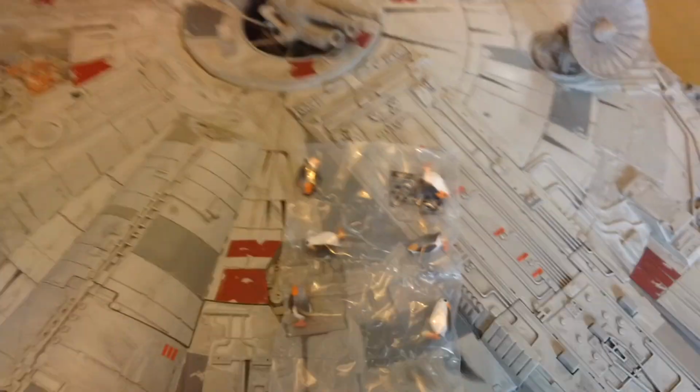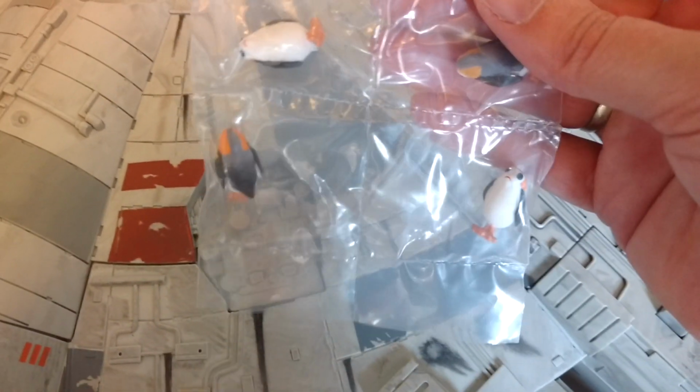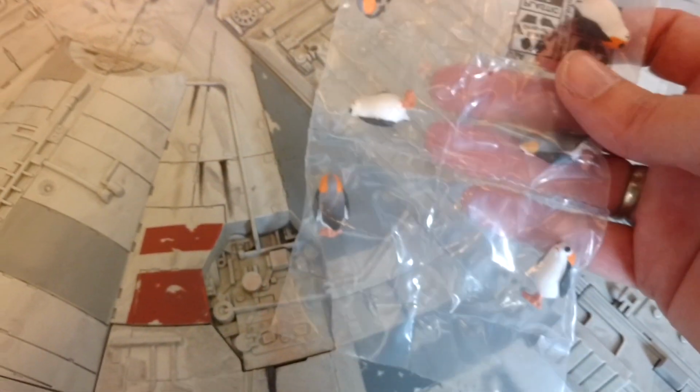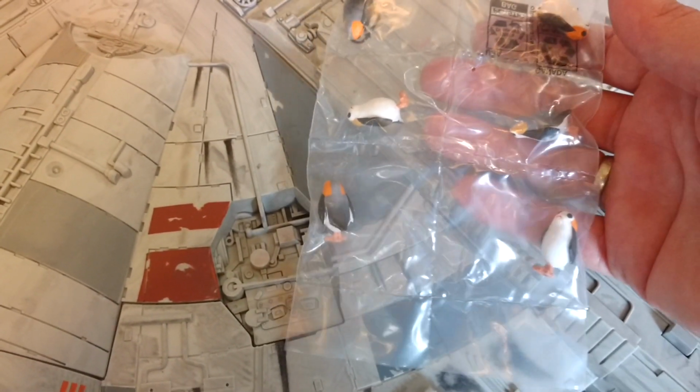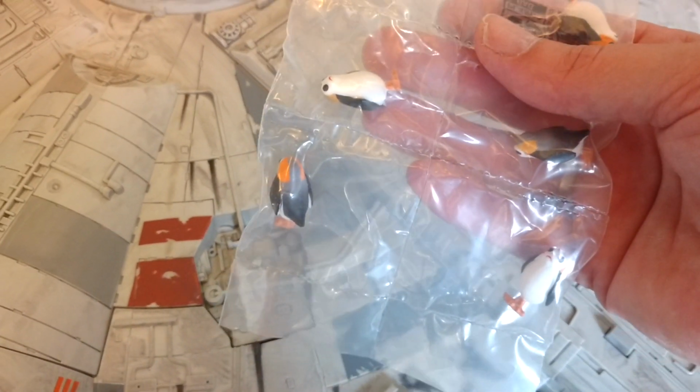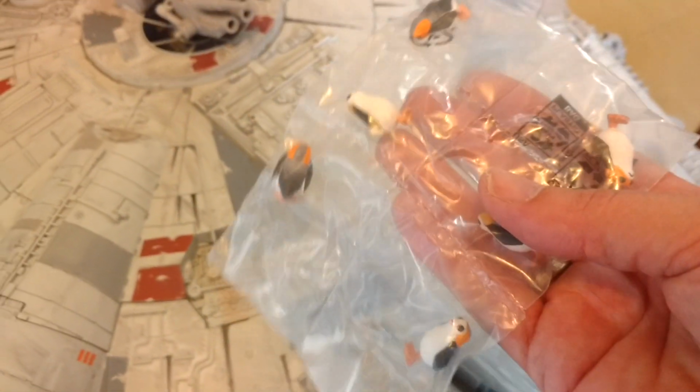Okay, one thing this comes with is porgs. Look at these porgs. Yes, I'm going to have it on the Star Wars sound effects, but these porgs are pretty cute. I think this is the only way you can get the porgs in this scale, is through this Falcon. I don't know if they'll release any in the vintage collection, but there's porgs.